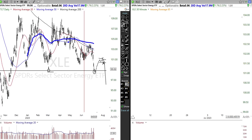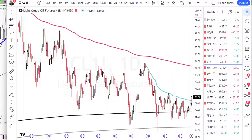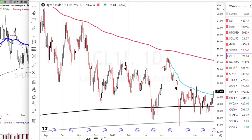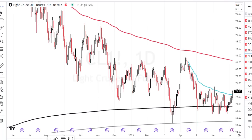Energy names, as I mentioned, we're seeing a little bit of stronger action in here, but it's still range bound. We still see a declining 20 and 50-day moving average, so I don't trust them. When we look at oil itself here, you can see that oil has broken above the anchored VWAP from the April high for the first time and closed above it. So maybe this has a little bit of legs. We'll see. And if this resistance at that anchored VWAP now becomes support in the 72 area.